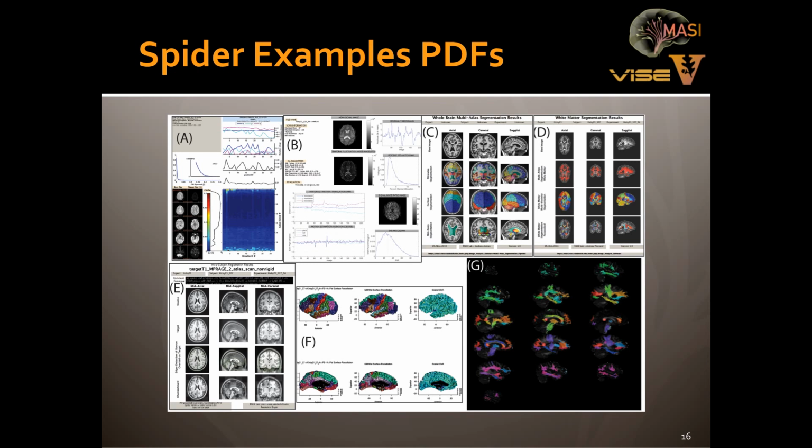B is fMRI QA, so similar type of information here. You have an SNR histogram of the data. You've got rotation and translation information. You've got a little map of the median slice of SNR. One of the ones that we run most commonly is C, which is the brain color spider. It does multi-atlas brain segmentation using about 30 atlases, I believe. So we run this along with FreeSurfer.